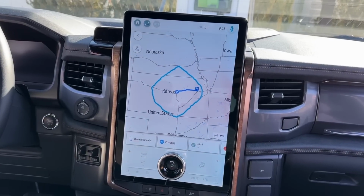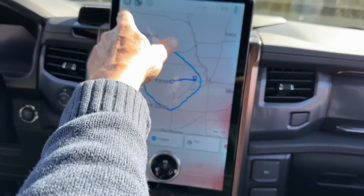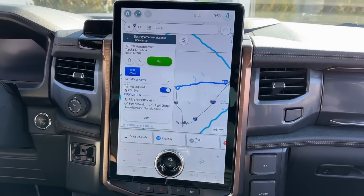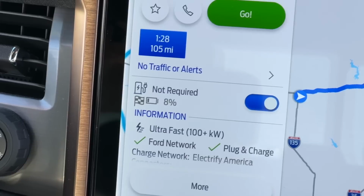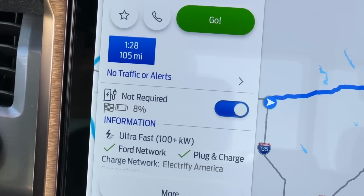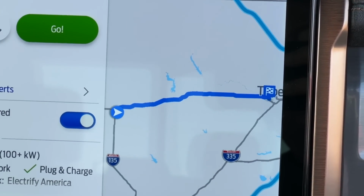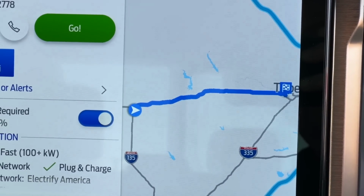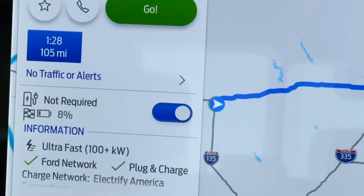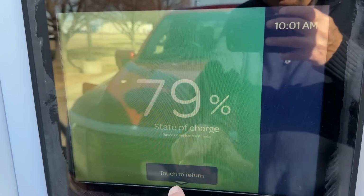Here's what's called the range ring. Yeah, it gives us an idea of where it can go. It's inaccurate. The arrival percentage is shown here, and shows inside the ring, but considering speed, temperature, and other factors. Anyway, there you go, 8%. We're just about ready here.